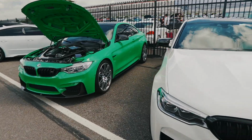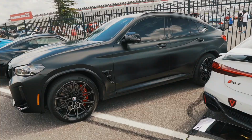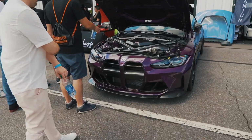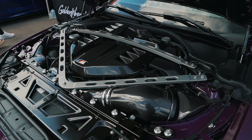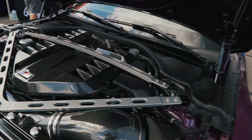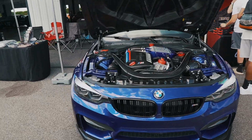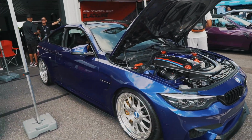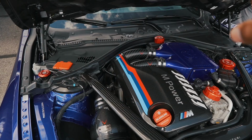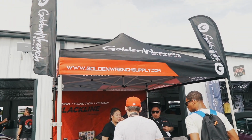Pretty sure he spent a lot of money. Big up. Again, just gonna walk through and show you guys everything that we see. Really nice individual green, brand new X4 M, sick AMG GTS. Some more G80 fun out here. Full carbon, even tour setup. This is really sick. And this is at the Golden Wrench booth. You guys should be familiar. Golden Wrench makes these very unique engine caps for your cars. Another sick car. This looks like an M4 CS, if I'm not mistaken, on the BBS wheels. Fully custom, all carbon engine bay. Big assortment of Golden Wrench products. CSF charge cooler, really nice. This is Golden Wrench.